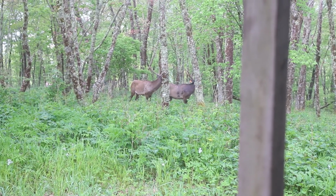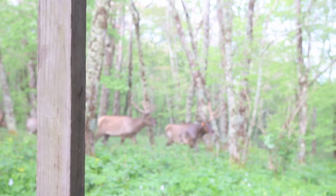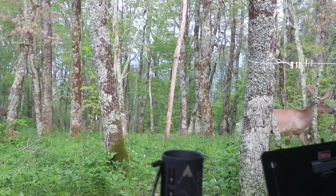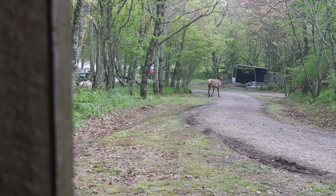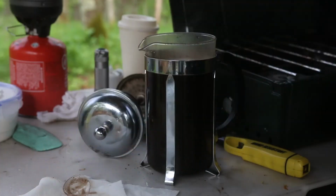We have morning visitors here at the cabin. This is amazing. There's an entire herd. Holy cow. That's just wild. Have you ever had them in your camp before? Whoa, that's cool. I mean, we haven't even had our morning coffee yet, and we've got that kind of sighting.